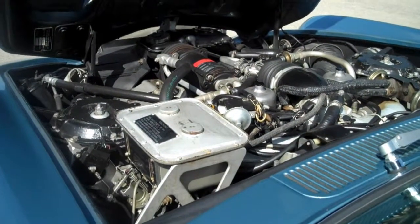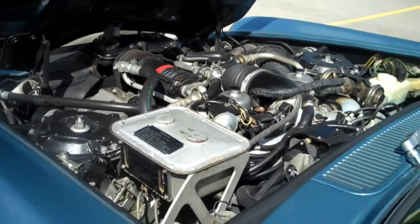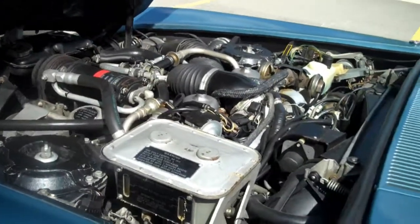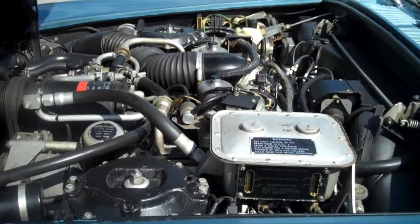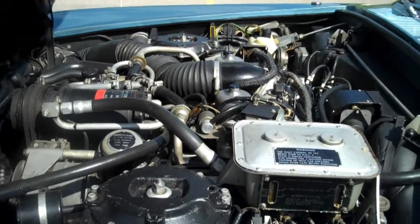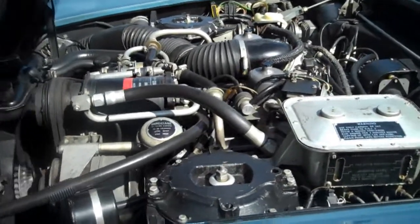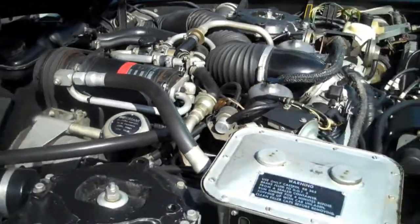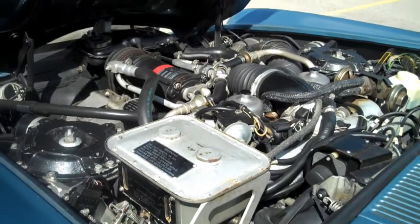Okay, let's start the car. That was started without any gas pedal assistance, which is what all good Rolls-Royces should do. The engine is smooth, doesn't shake or vibrate, and does everything it's supposed to do.